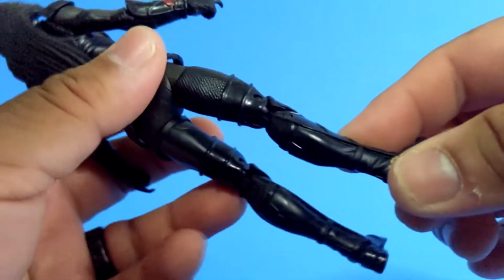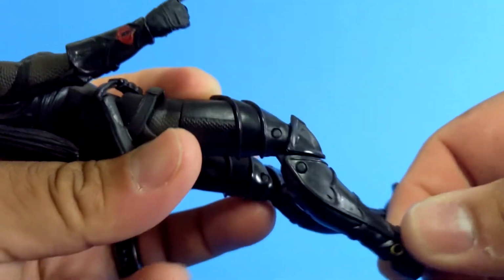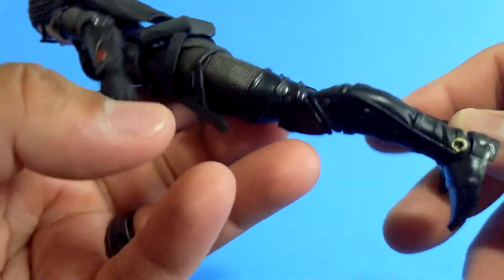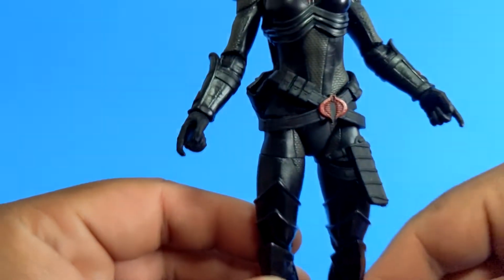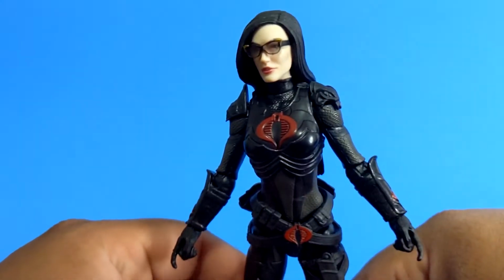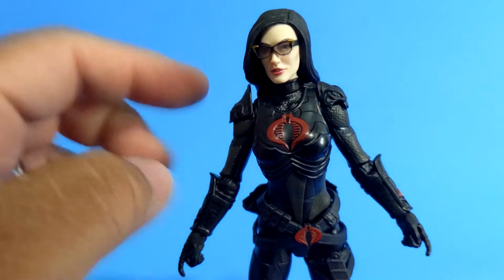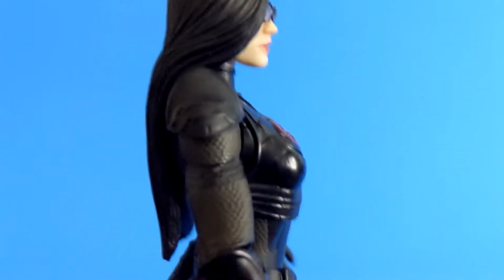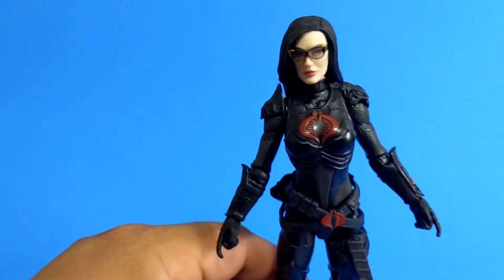There is some difference as far as the sheen on the boots compared to everything else. The boots are really shiny. The knee pads are really shiny. She does have that armor that all the other classified Joes do have. So, you know, it even has little shoulder gauntlets right up over here at the top. That one's a regular shoulder. That one's a Cobra. Very cool.